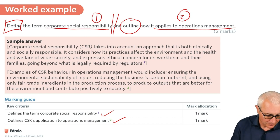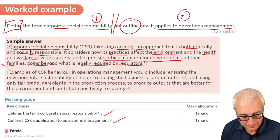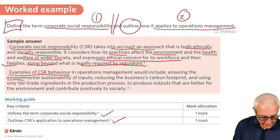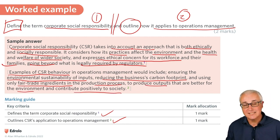So taking this through nice and smoothly, corporate social responsibility takes into account an approach that is both ethically and socially responsible. It considers how its practices affect the environment and the health and welfare of wider society, and expresses ethical concern for its workforce and their families, going above and beyond what is legally required by regulators. So nice definition, nice and tight. And here's an example. Examples of CSR behaviour in operations management would include ensuring the environmental sustainability of inputs, reducing the business's carbon footprint, and using only fair trade ingredients in the production process to produce outputs that are better for the environment and contribute positively to society. So nice and tight, nice and clear response, 2 marks, sufficient detail to get the full 2 marks. So well done.